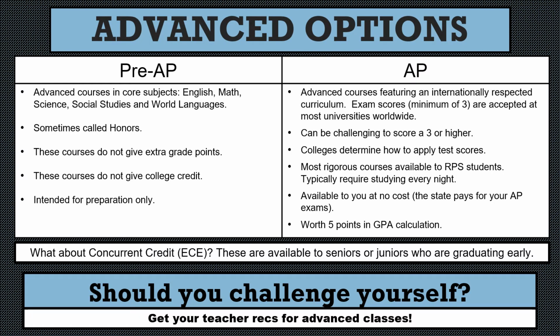In 11th grade, you've got advanced course options just like you did in the 10th grade. You've got pre-AP and AP. Pre-AP courses are not college level courses, but they are accelerated, designed to help you prepare for those advanced AP courses. And then AP courses are college level courses, and you can get credit if you pass an exam, typically with a 3 or higher. Some schools will require a 4 or higher before they'll give you credit. And they are worth 5 points in GPA calculations, so they can actually help you improve your GPA if you do well. We do offer concurrent credit courses, but typically we only have seats for seniors in those classes or juniors who are graduating a year early.